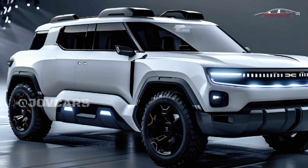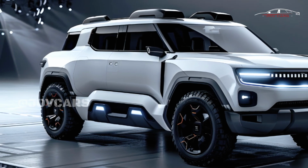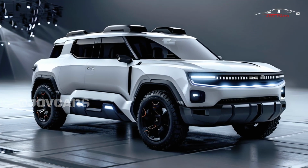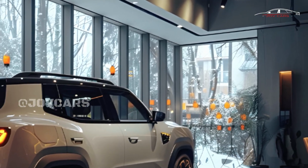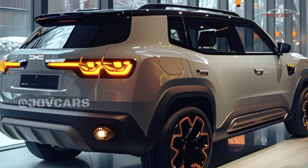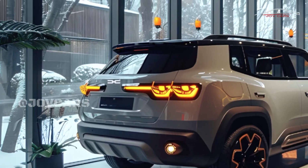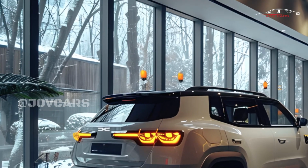Flexible seating. The seats can be arranged in a number of different ways, which makes it perfect for family and group trips. You can choose from a number of fuel-efficient engines in the Dacia Dokker to meet your needs as a driver. Different engines may have different speed numbers, but here's a general idea.